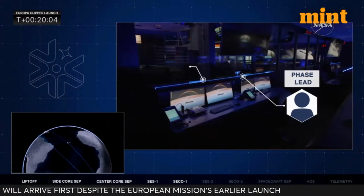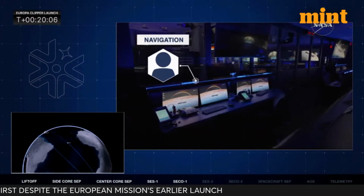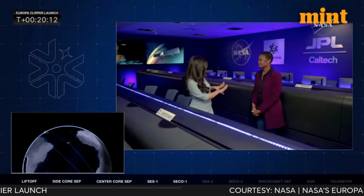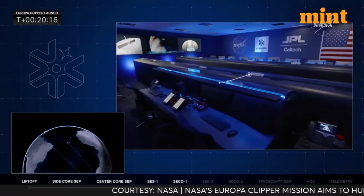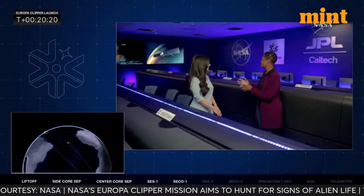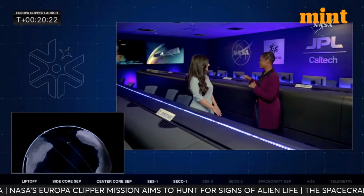Navigation are assessing and understanding the track that the spacecraft is on once it separates from the launch vehicle, so that the antenna on the ground can point to it and track it. And then this row behind you, they're making sure Europa Clipper is healthy, correct? That's right. While systems here is ensuring that all of the different parts of the spacecraft work together, the folks back here are paying attention to individual pieces.